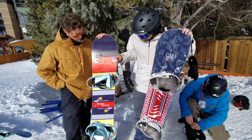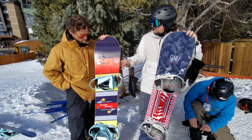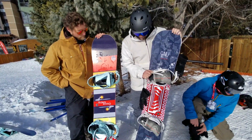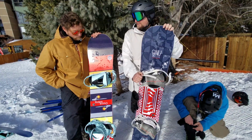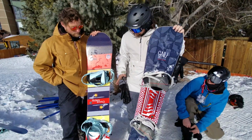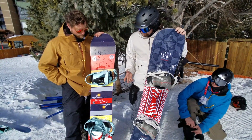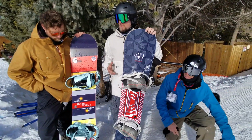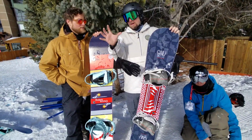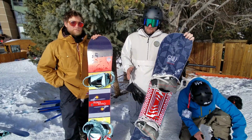But this 57's kind of more my sweet spot. Where I like this kind of more in a 53, it fits my feet a little better, and it's more playful, a little more freestyle. But 56 versus 57, man, they're both really great mountain freestyle rides. Freestyle to mountain freestyle, they can really overlap on each side. They're kind of a do-everything board.